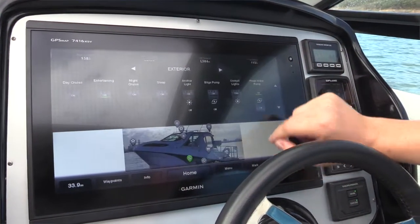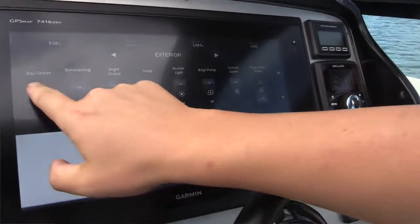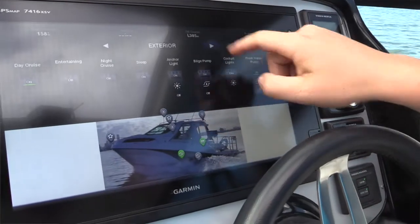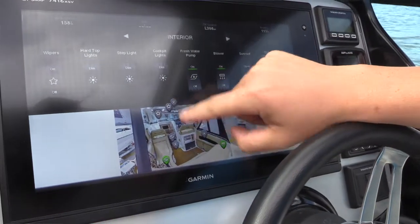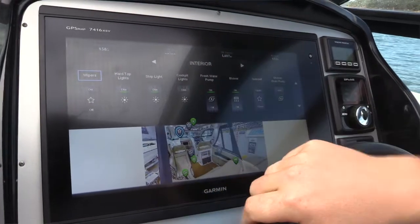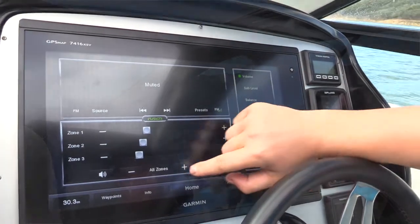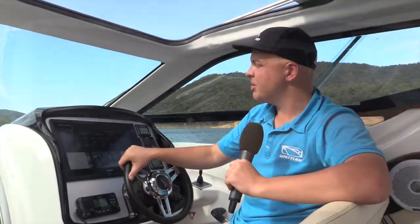On the Garmin screen, as part of our standard Pulse system in this particular boat, the 2800, we've got full digital switching. So we can turn our wipers on. If your bilge pump comes on or you're running low on fuel, it'll notify you. It has a number of different modes. So it has cruise mode, tow mode, entertainment mode. And basically turns all the lights on and sets the boat up to how you wish to use it.